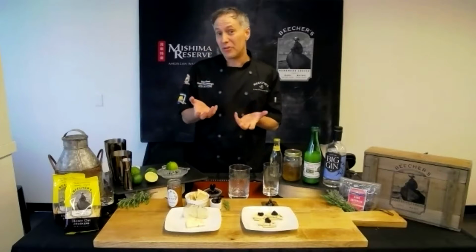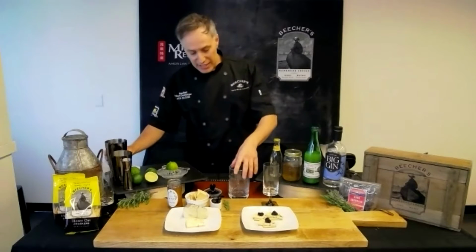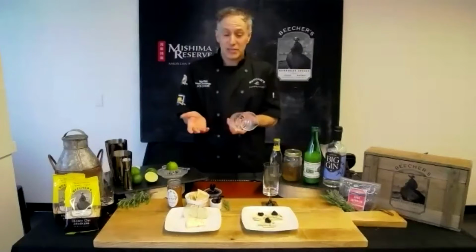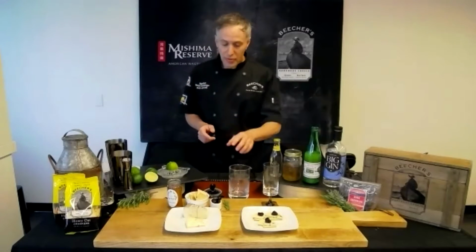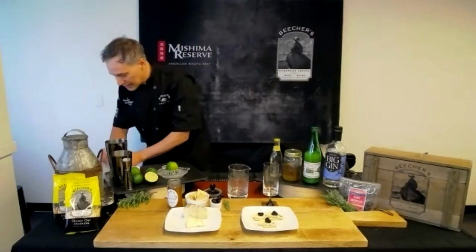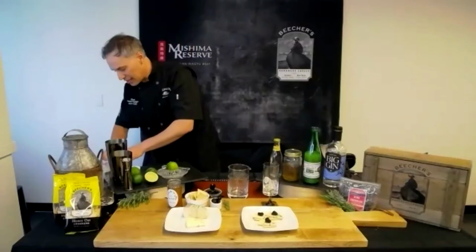And a lot of drinks that have citrus, generally, I'm told, like to be shaken in a shaker. So if you want to do that, that is awesome. I decided to use a mixing glass and stir it this time. So either way is your choice. You can just have fun with it. So we're going to start with getting our mixing glass. That's what we're using today. And I'm going to add some ice. In fact, I'm going to add some ice to the Collins glass first.